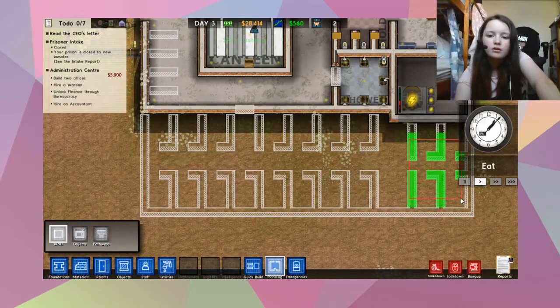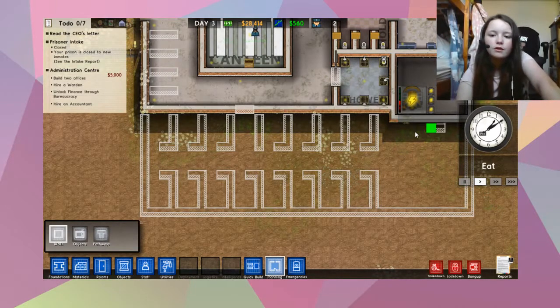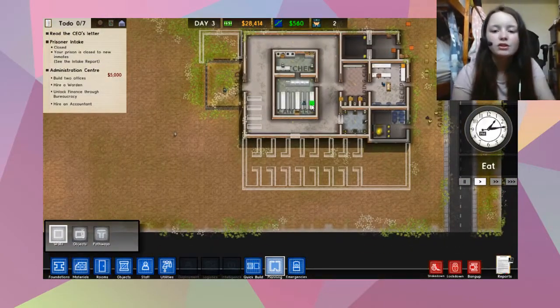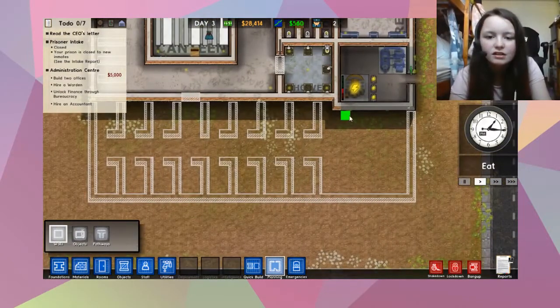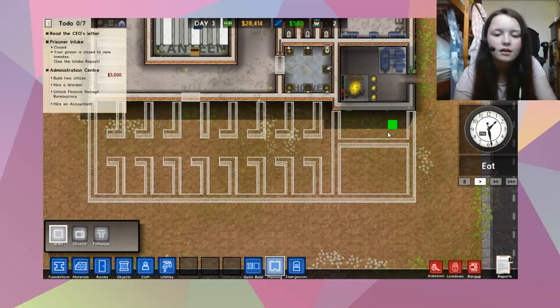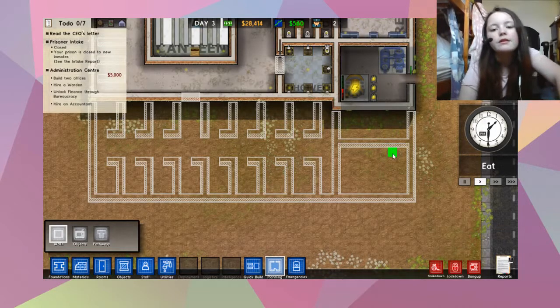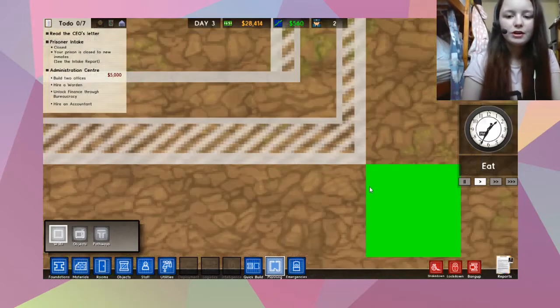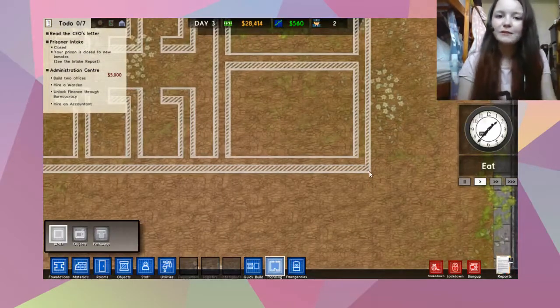And then what could we do here? We could have them have their own something, so that they don't have to. Oh, we could have like a kitchen and canteen here. Kitchen and then. Yeah, I know the kitchen's not that big, but I think that fits pretty well, which I'm quite impressed with, and I kind of like when it fits well.